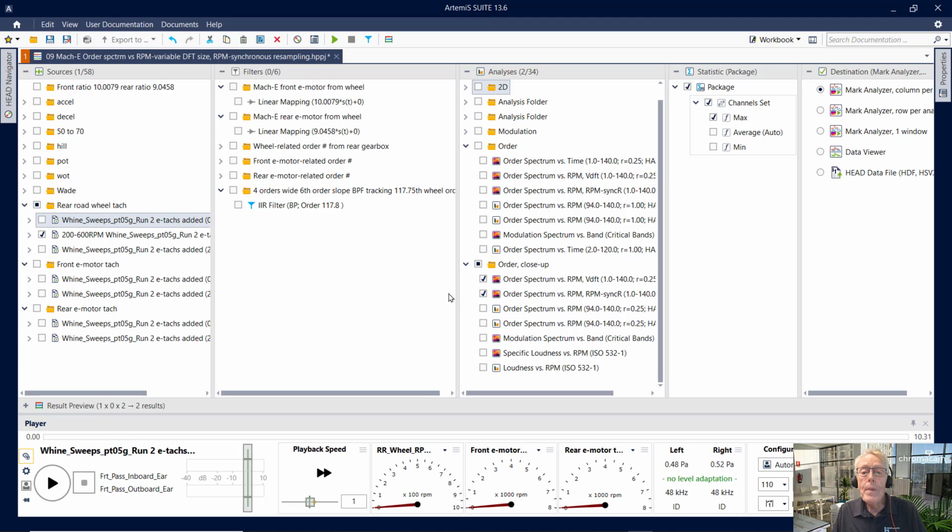But if you do a cut, you will see the same result from a certain frequency upward, but the frequency resolution when you do RPM synchronous resampling will be very poor in the lower frequencies and good in the upper frequencies. But in the case of the variable DFT size method, you have very high resolution frequency at all frequencies. So we saw what that means, all right?